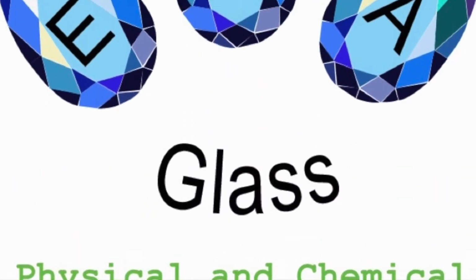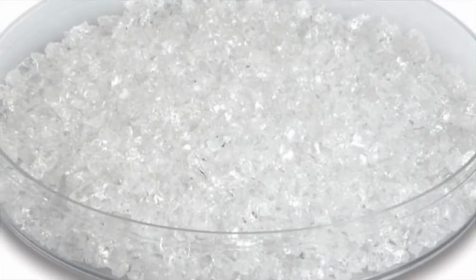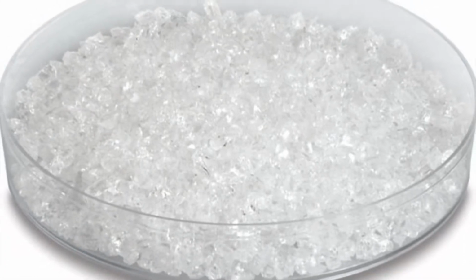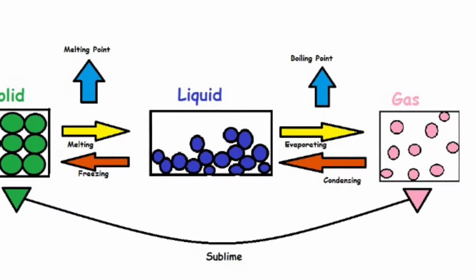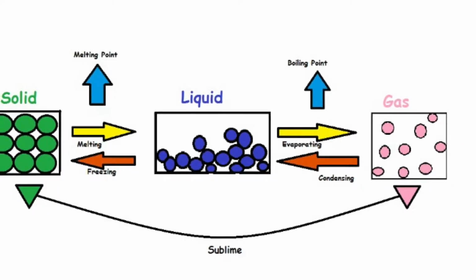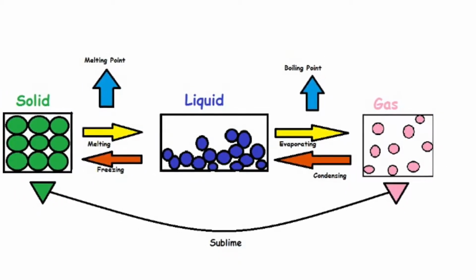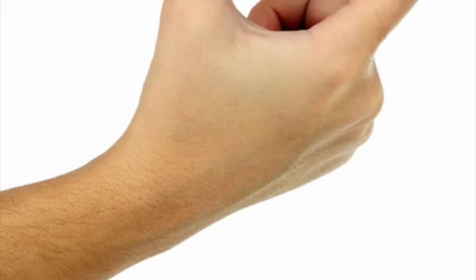Physical and chemical properties. Physical properties. As mentioned before, sapphires are transparent because they are almost entirely composed of a colorless compound known as aluminum oxide. Sapphires have a very high melting and boiling point, 2040 degrees Celsius for melting and 2980 degrees Celsius for boiling.